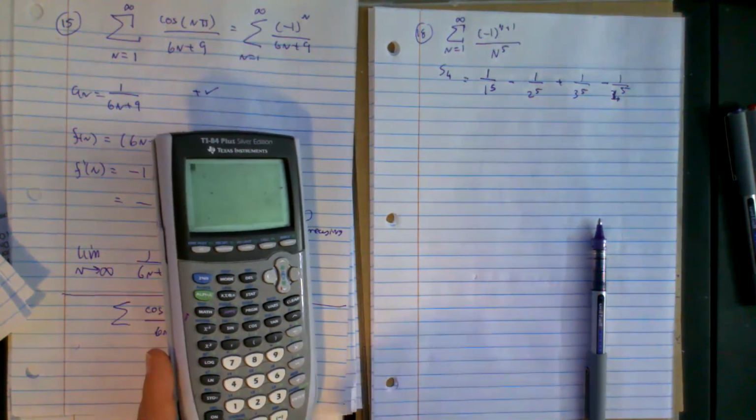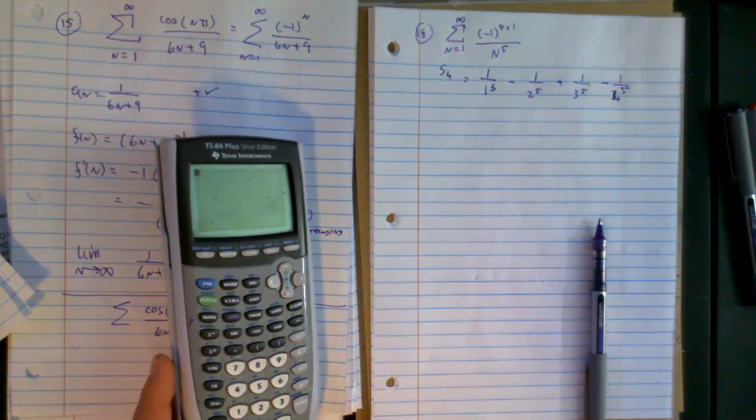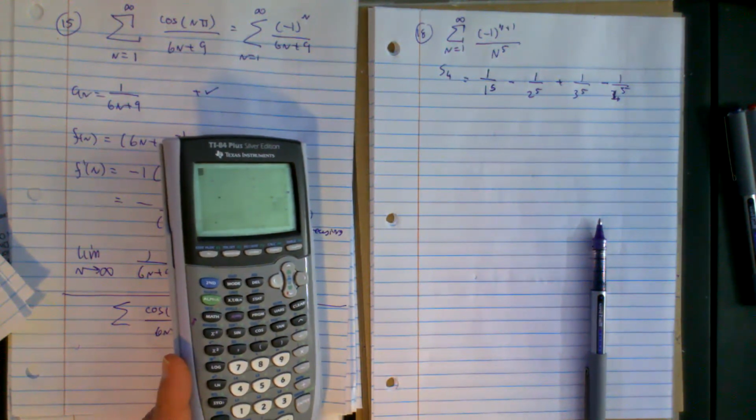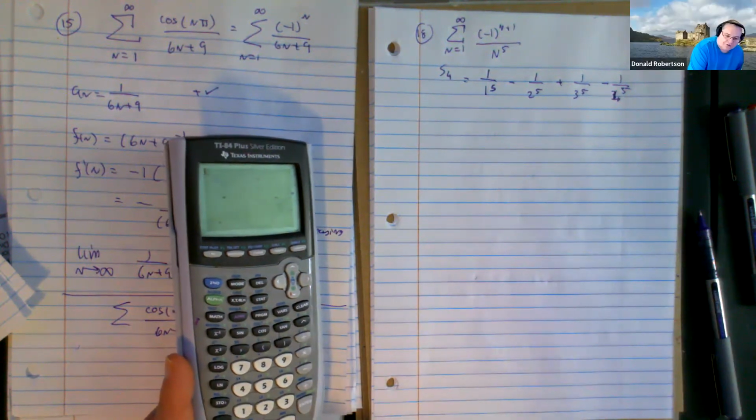Yes. Any form that I chose in Desmos and the TI-84, I tried two of them. I didn't get the right one. Well, let's continue then.